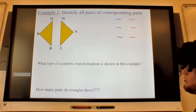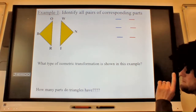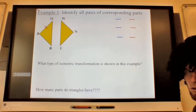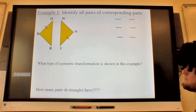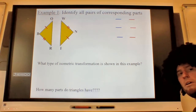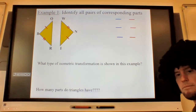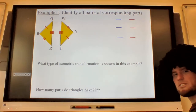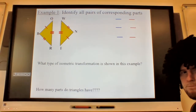This one I want you to try on your own. Don't think it's necessarily drawn to scale. I need you to use the marks that are given on here just to set up some congruence. So BO and IN are congruent. Maybe that's not the best letter order. Those 2 are congruent. And then these 2 are congruent. This is one where it's more of a discussion in class. Probably not the most beneficial thing because it's a lot like the previous one.